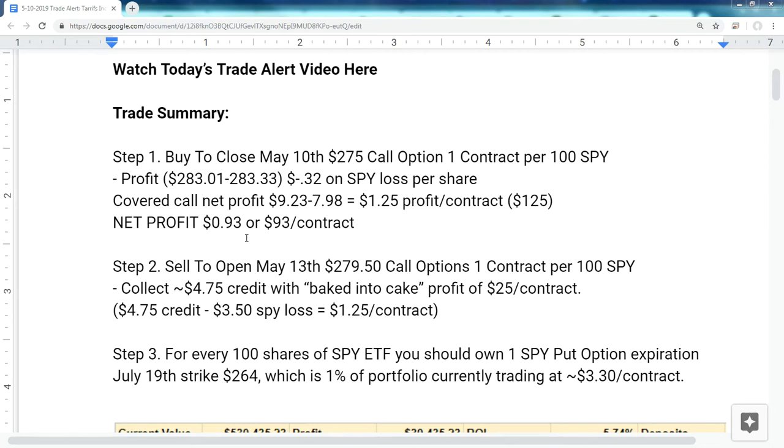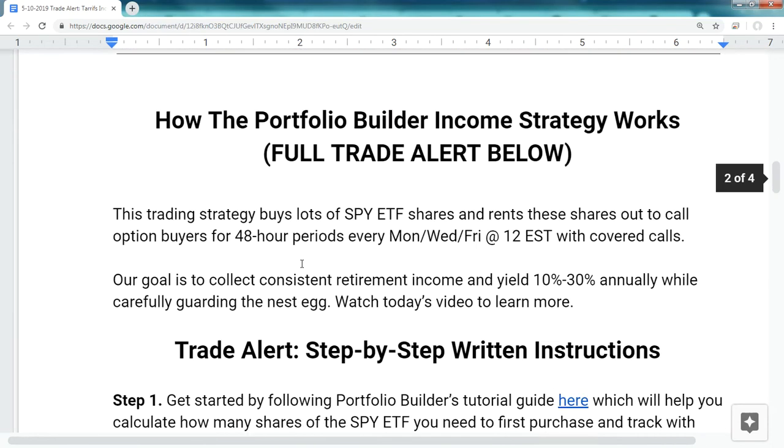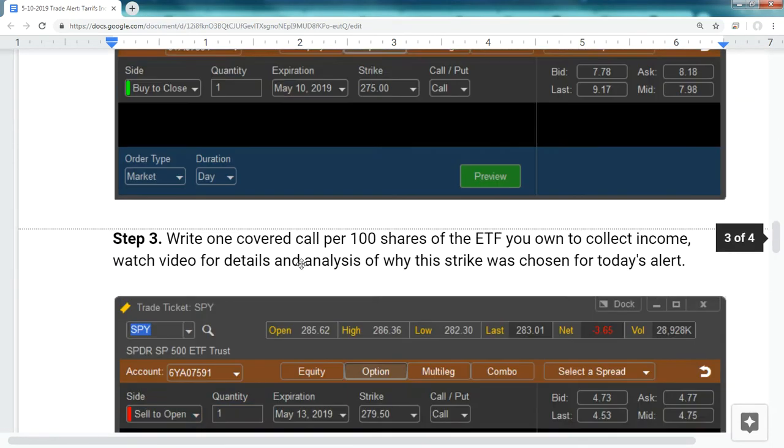Here's the instructions for today. First, we're going to buy to close yesterday's 275 call option. There's a huge profit on that. I'll break it down in a moment. Then we're going to sell to open the May 13, 279.50. That's one contract per 100 shares of the SPY you own. Let me just scroll down and look at the two trades.